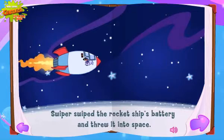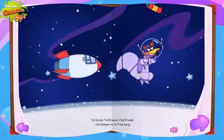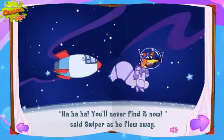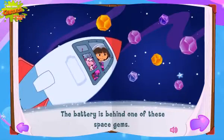Suddenly, we heard Swiper the Fox. Swiper swiped the rocket ship's battery and threw it into space. Ha ha ha ha! You'll never find it now, said Swiper as he flew away. Oh no! We had to find the battery. The battery is behind one of these space gems.